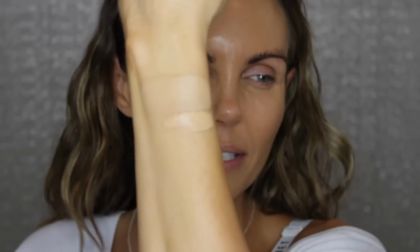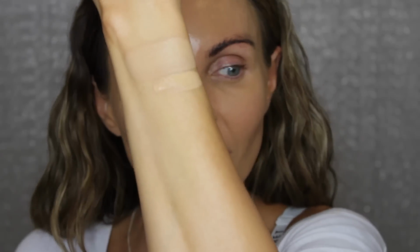Let's go ahead and put a fresh one right next to it. I feel like this does oxidize just like a shade. Yeah, so this is a new swatch and this is dry. So it does darken a little bit. So just know that when you're buying the shade. It darkens, but I wouldn't say that it oxidizes. It just darkens a little bit.